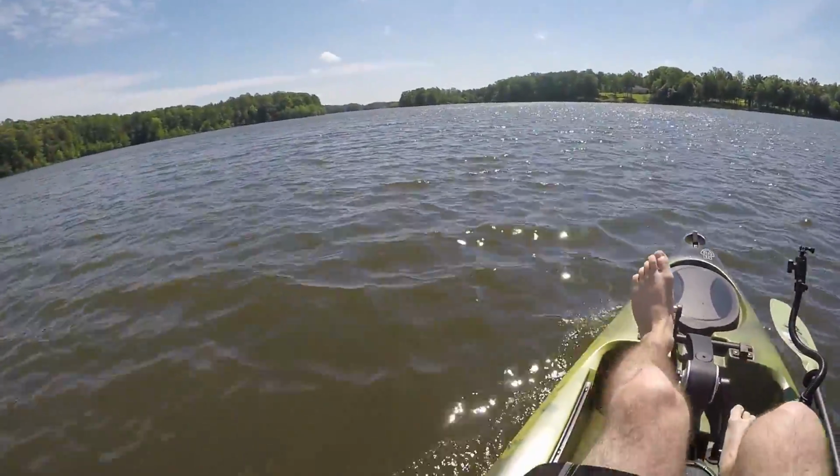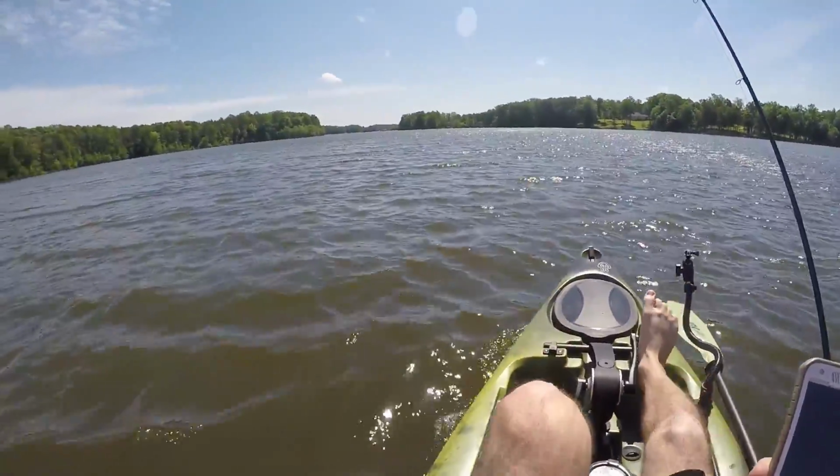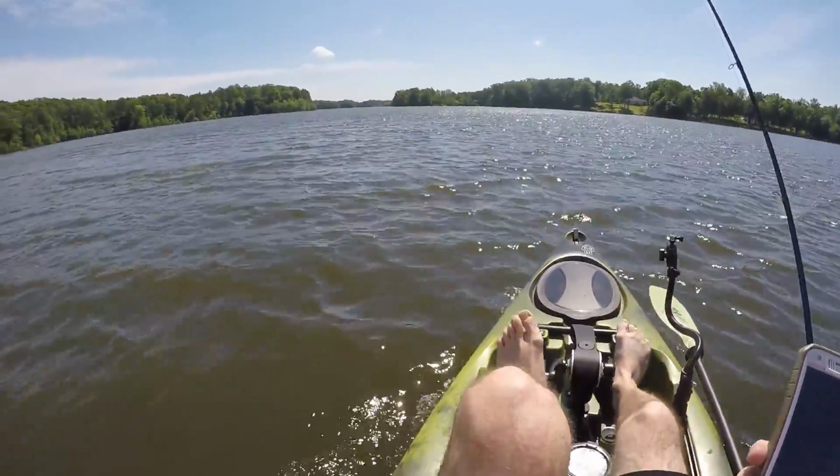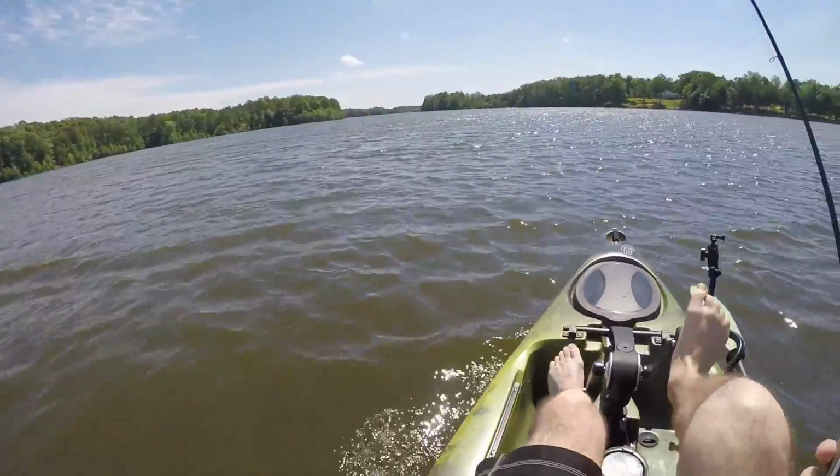Turn into this wind and try and show you guys how it handles. A little bit of chop today, nothing serious. Probably about a 10 mile an hour wind if I'm betting.